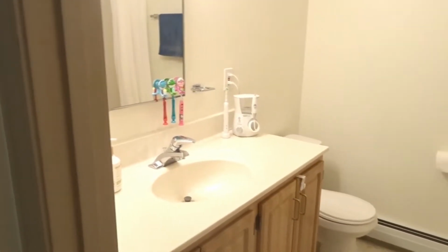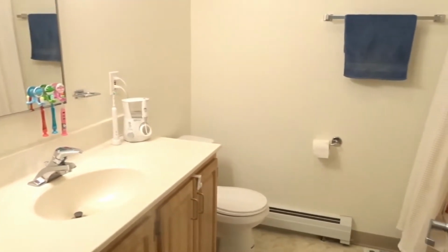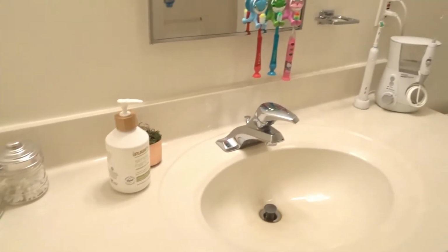And that's my weekly cleaning routine. I do this about once a week, just a nice deeper cleaning of the upstairs and downstairs, and it just feels so nice to have it all done.